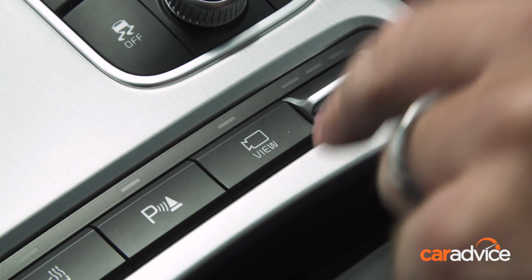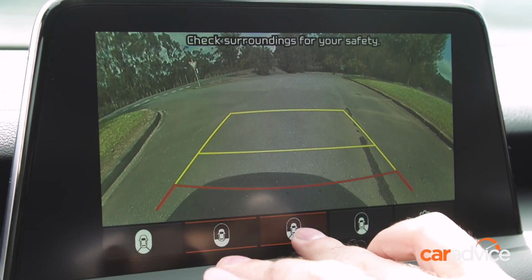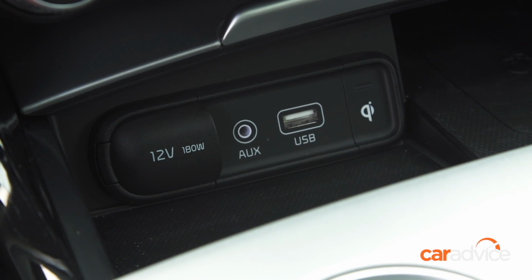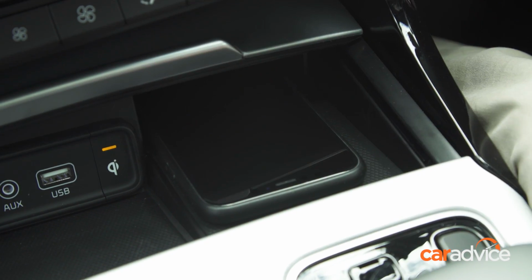Then on top of that, you have your 360-degree camera, which really gives you ease of use when it comes to parking this car. It has quite a long bonnet, so it makes life much easier. Storage. You've got storage everywhere. USB points, you've got a 12-volt outlet plus wireless phone charging, so you can slot your phone down there.